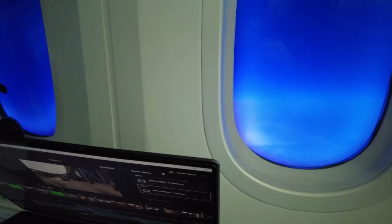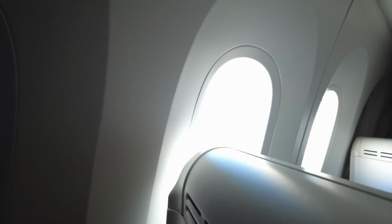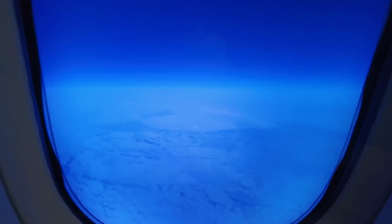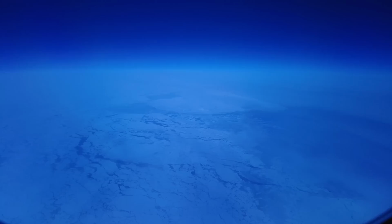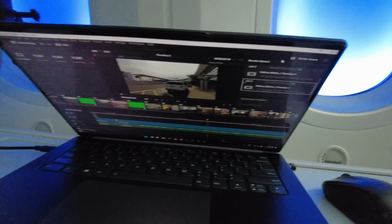And I have the digital blinds at their middle setting, which is 3 out of 5, but it's actually quite bright outside. So I just turned them up. It should be getting a lot lighter. Right, and there is your mid-flight status update.